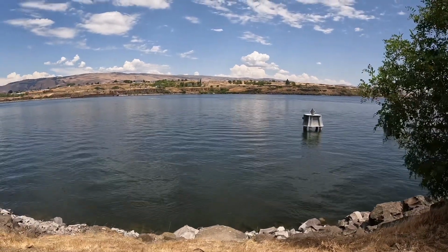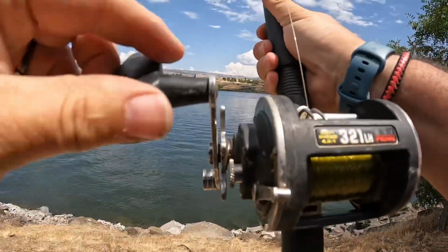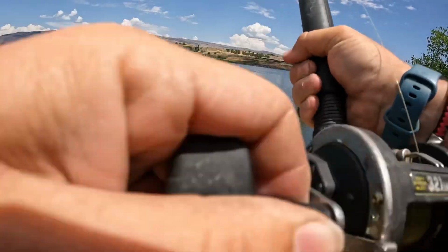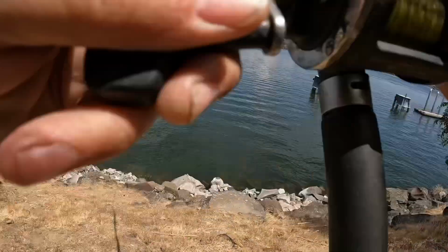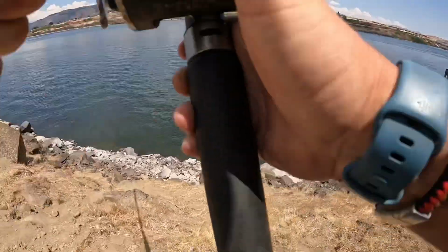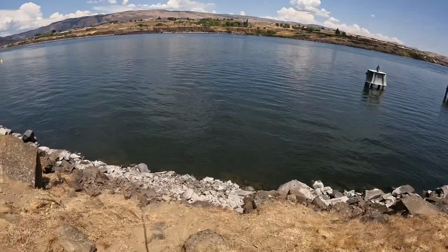Got him! Got him! Yes! Got him! I guess I say it was a pine. I got him! Oh yeah! I didn't know he was there, but. Yeah. Got him!